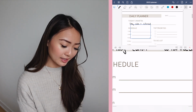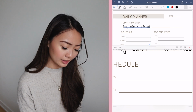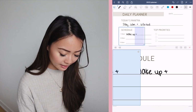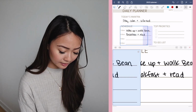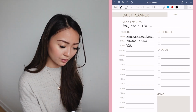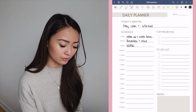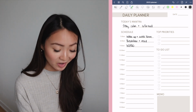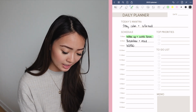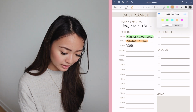And then within the actual schedule, I can put in things that I plan to do at each hour. I usually wake up and I walk my dog and then have my breakfast. I'd like to try and read. I'm doing it through the zoomed in feature because it just helps me write easier, but you can also just write it in, of course. And then what I like to do as well is just a little bit of color coding. Nothing crazy, but I might just do a green for that, and then breakfast, we can make that orange.